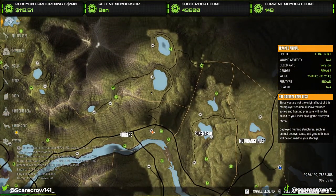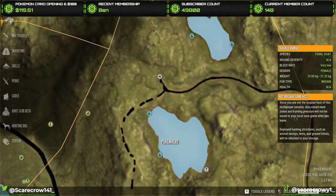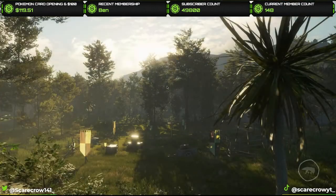Where should we check for red deer? I think we'll start with the Pukimaro Lakes. It seems like they've been unsearched for them.